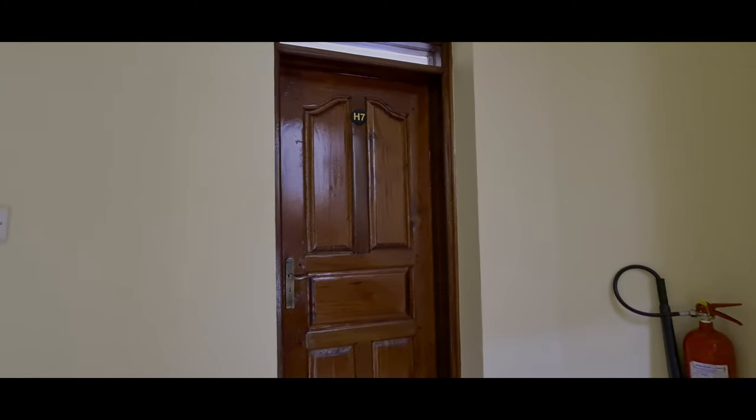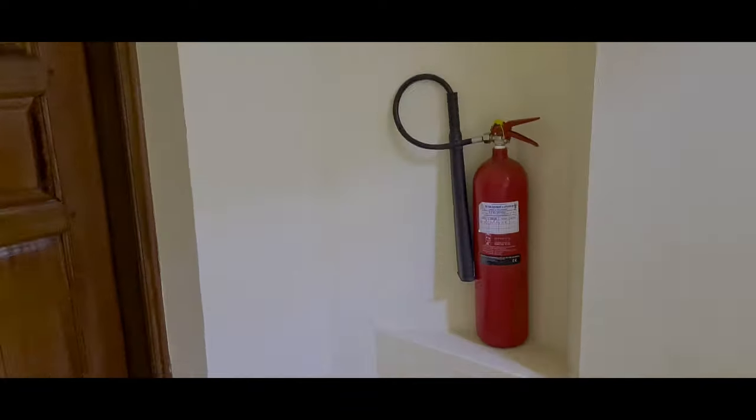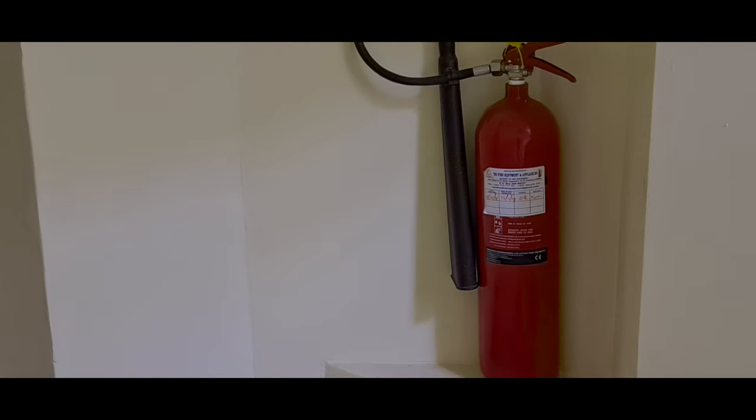So this is a 3-bedroom. In every floor they have a fire extinguisher. Let's now get in.